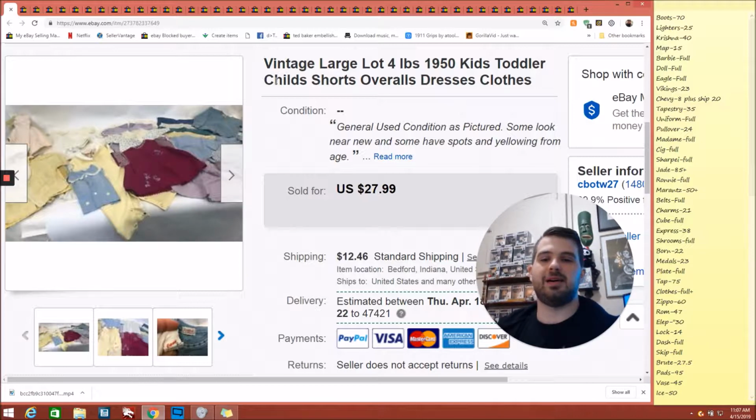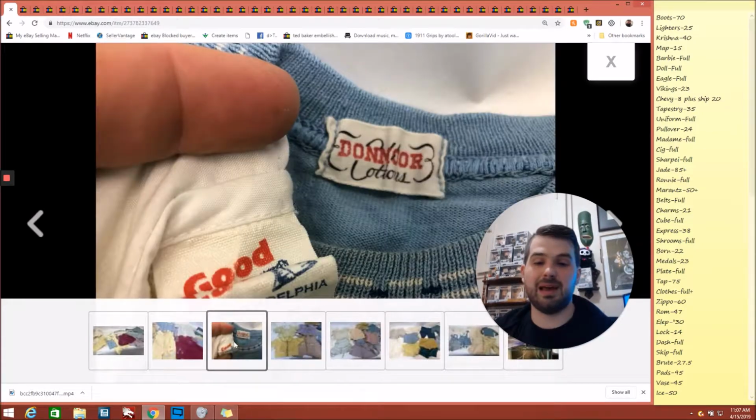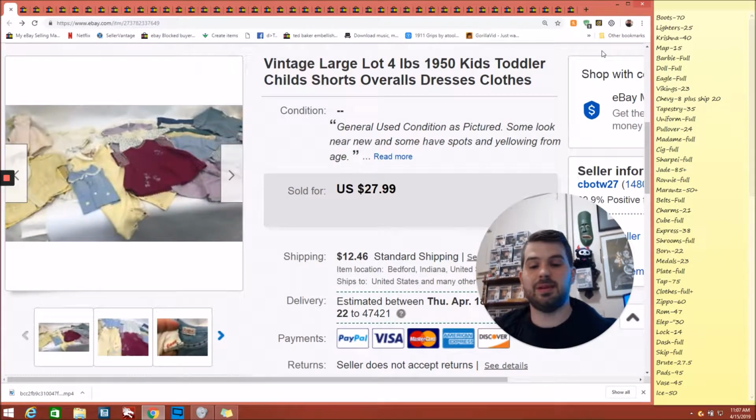So most of them ended up being these old kids' clothes from like the 1950s and 60s, which are a pain in the ass. Some of them have stains on them, and some of them are yellowed from age. So I just piled them all up on the table, put 25 bucks on them, and the cost of shipping. And how much did I sell them for? Yeah, I sold them for $27.99 plus shipping. So I made out on that deal pretty well.